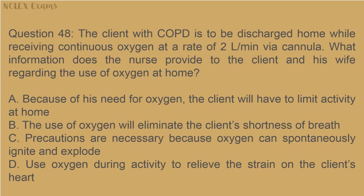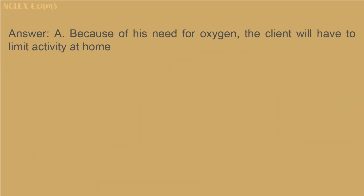Question 48. The client with COPD is to be discharged home while receiving continuous oxygen at a rate of 2 liters per minute via cannula. What information does the nurse provide to the client and his wife regarding the use of oxygen at home? A. Because of his need for oxygen, the client will have to limit activity at home. B. The use of oxygen will eliminate the client's shortness of breath. C. Precautions are necessary because oxygen can spontaneously ignite and explode. D. Use oxygen during activity to relieve the strain on the client's heart. Answer: A. Because of his need for oxygen, the client will have to limit activity at home.